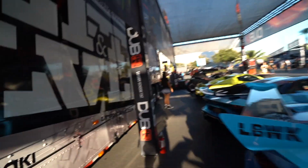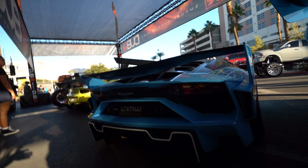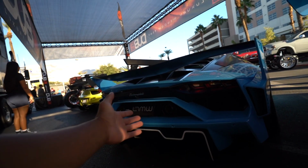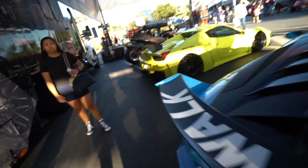Liberty Walk does not play around, and you gotta be a freaking baller to have an Aventador, but to put on an extra, I don't know, $100,000 kit with new wheels, air setup and everything, that's the dream right there, guys. That's the freaking dream.